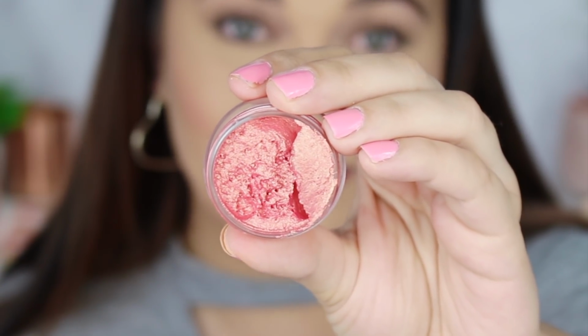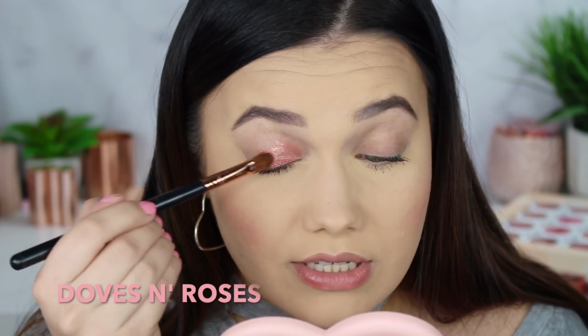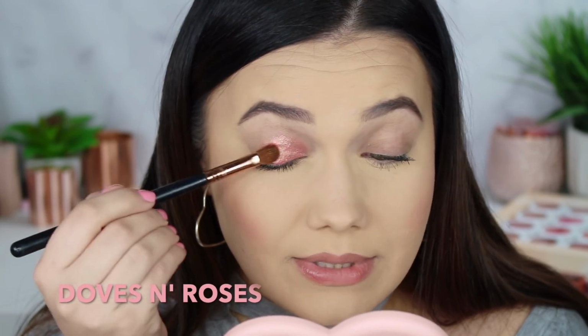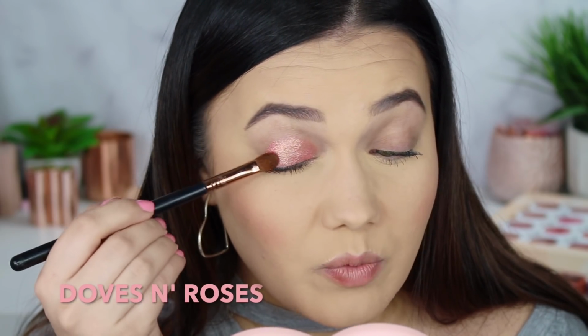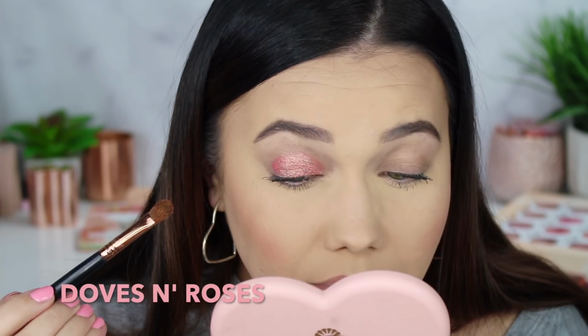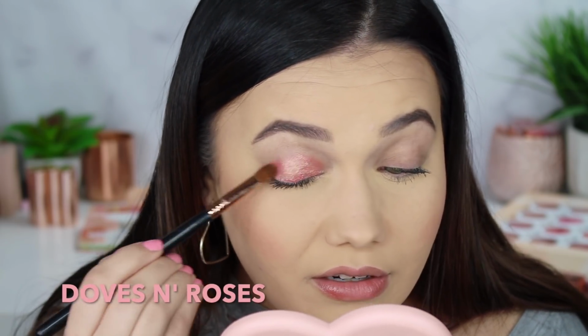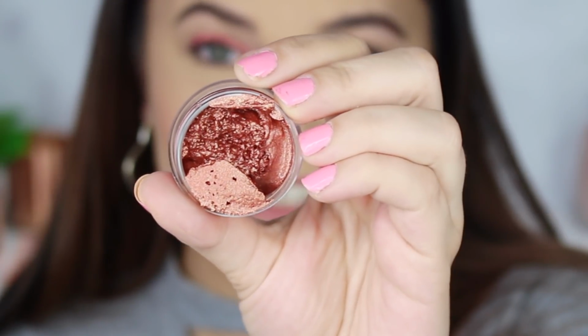This next one is called Doves and Roses. This looks like a little NARS Orgasm-y. Ooh, okay. Oh, there's actual glitter in this one. I was like, if it's just a little NARS Orgasm-y, I'm not going to be super impressed. But I will say there's these flecks of red and orange and possibly green glitter in here, which actually does make it unique. Ooh, yeah, this color is super, super fun. I'm crazy about this. Gosh, these are just the best shadows. Oh my god, these colors keep getting cooler.